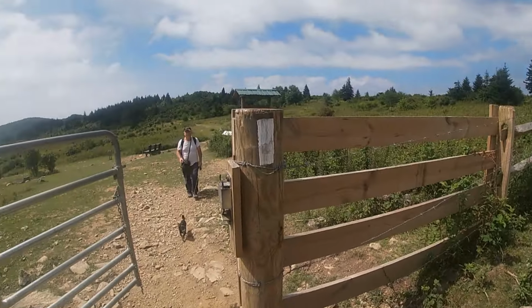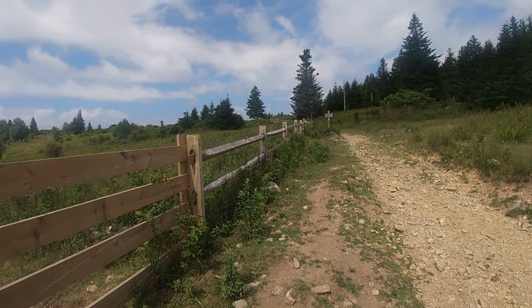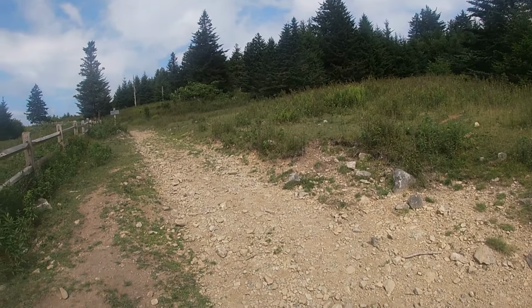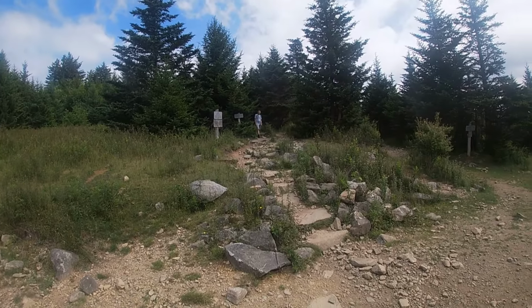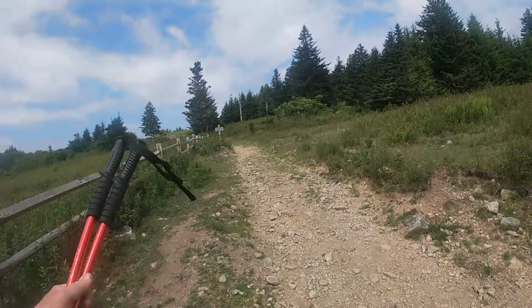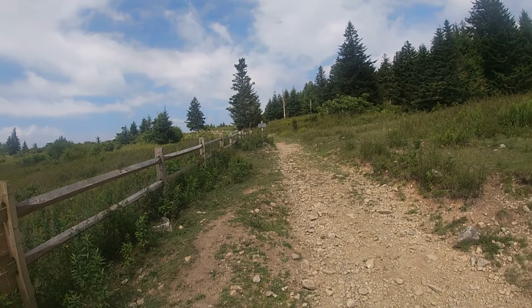Okay, through that gate, we just left Grayson Highlands State Park. We're now on the Mount Rogers NRA. You got the AT that way, you got some trails that way. We're gonna start this loop going out to Virginia Highlands Horse Trail.